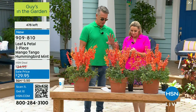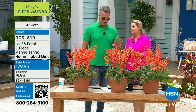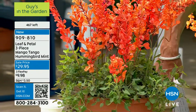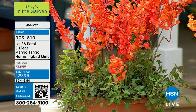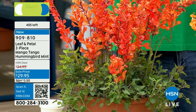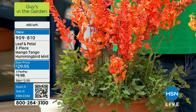As a master gardener with so many clients, one of the biggest things about gardening is it's not just about color, it's also about texture. These are texturally beautiful because they're spears. And a garden is not a garden without garden creatures, hummingbirds, butterflies. I haven't seen a lot of hummingbirds in my yard, but I've got tons of butterflies.